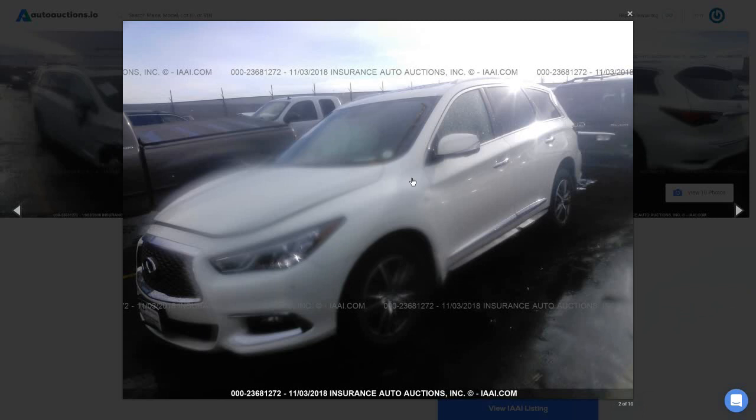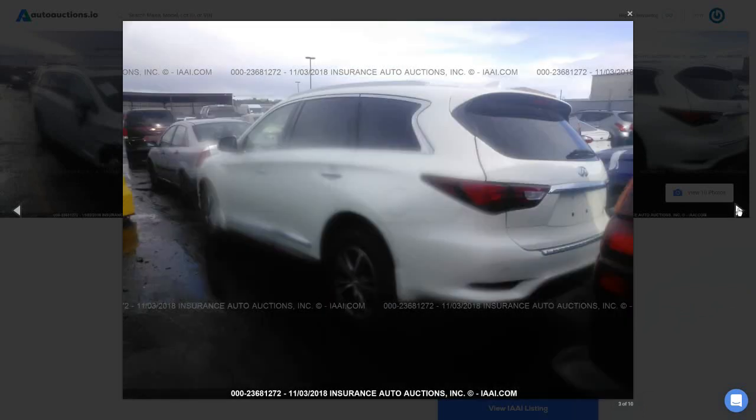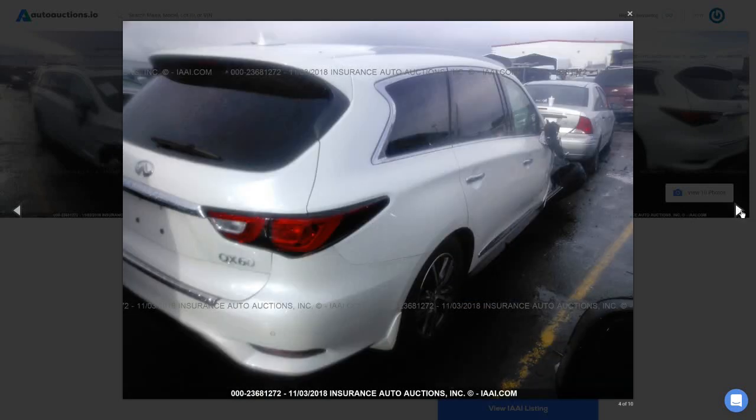Next picture. So this side looks pretty good. Nothing going on here. The same side from the back. Back looks good, rear looks good. Side looks good as far as we can tell. And the other side corner looks perfect, and the damaged front.